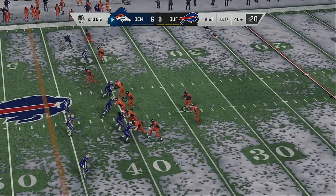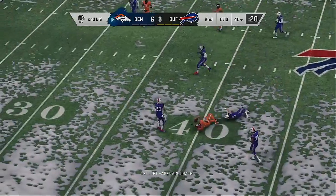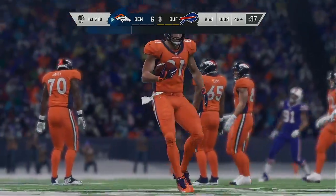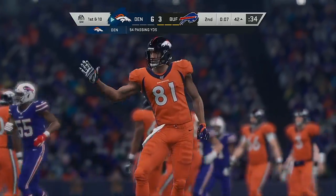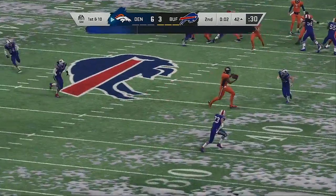Yeah, no doubt about it. Good open field tackling held him to an okay game. He's got his 6'5 receiver. That's Tim Patrick. And taking it across midfield and inside the 45. 18 big yards on that one and a Denver first.